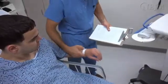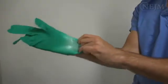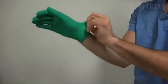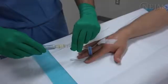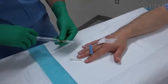Confirm the patient's identity using 2 forms of patient identification and ensure that the patient understands the procedure. Wash your hands, put on gloves, and obtain venous access if it is not already in place. In patients with indwelling catheters, flush the venous access port with saline solution.